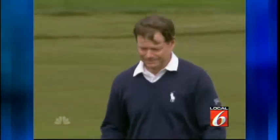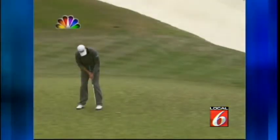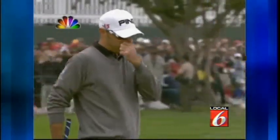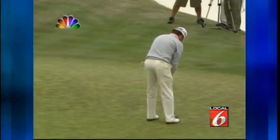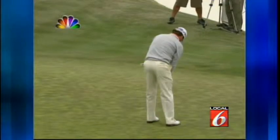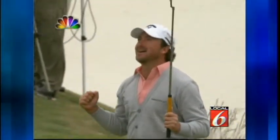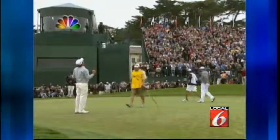As for legends and former winners, a tearful Tom Watson making what may be his final walk up 18 at 60 years of age. And while Watson had his last walk, Frenchman Gregory Havret, a great performance in his first U.S. Open, birdie chance here on 18, finished second. And for the first time since 1970, Northern Ireland's Graeme McDowell becomes the first European to win the U.S. Open with a full-round total of 284, even par.